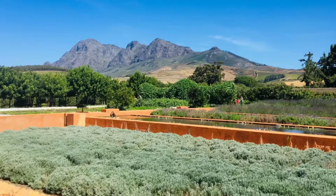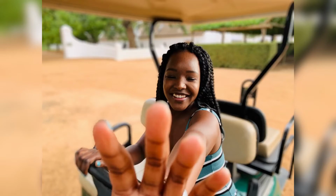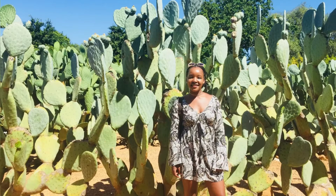I've been here in autumn, summer, and winter, so I can confidently say this place is perfect for all types of weather. Make time to explore the farm as much as you can and snap, snap, snap. Also, try to reach the cactus field, which for me is the highlight of Babylon.